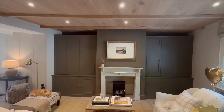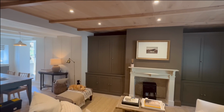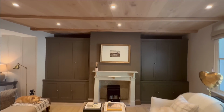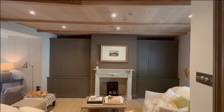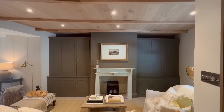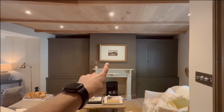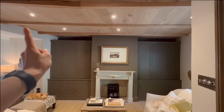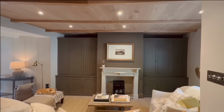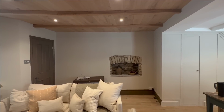Okay, so this is by no means the finished effect. We're actually having other stuff done, but we've added the doors to the top either side. So the TV is completely hidden, and I will show you it in action another time. We're waiting for some new art here, and we've also had the ceilings cladded with the oak, which I'm so excited about. And then just to show you the other side of the room quickly.